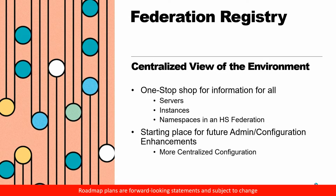So we talked about a centralized place where you can get a high-level understanding of your environment. The Federation Registry, we're hoping to make it available in the next release, is a one-stop shop for all of the high-level information about every one of your servers in your HealthShare environment, every one of the instances installed on those servers, and every one of the namespaces configured on those instances in one place with links to all the management portals. It all comes out of the box, and all of these items get self-registered when you initially set them up, when you initially configure them, and it is just a free tool that you don't have to do any maintenance for. How fun is that? You don't have to do any work. You just get it for free.